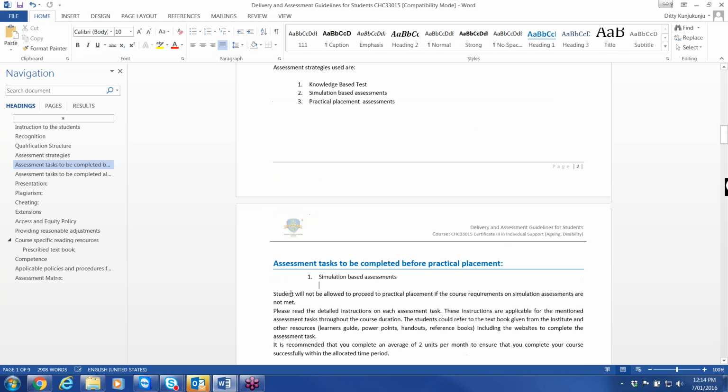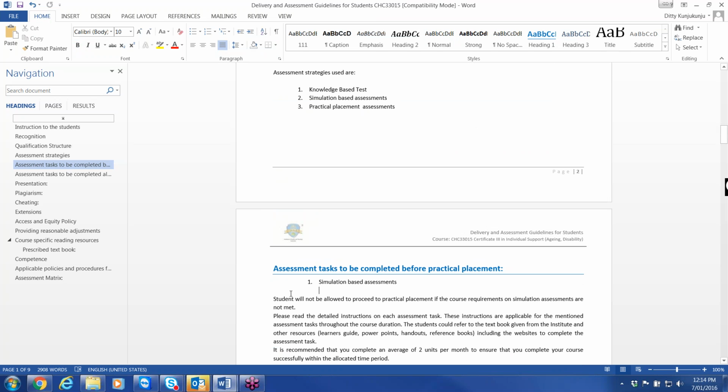All right. So for the practical placement assessments as well, there are different types of assessment. We will go through those assessment details after a while.